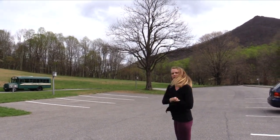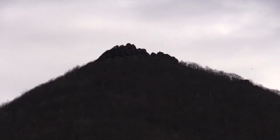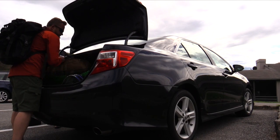Woohoo! Okay, so we believe that this mountain right here is Sharp Top Mountain. We're going to hike up to the top of this bad boy tomorrow. Then we're going to find the crash site for the B-25D bomber. Yes, it is coffee time.